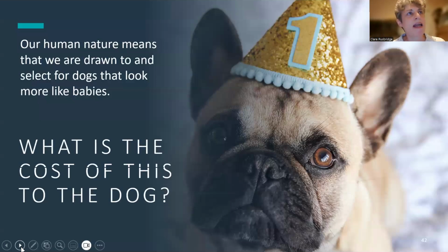And the problem is that our human nature means that we are drawn to and select more for dogs that look like babies. And this is just our human nature. We like animals that have a nice round forehead, eyes that are kind of binocular. So the dog's eyes are normally on the side of their head, but binocular means they're forward facing, that their nose is perhaps lying between the eyes when we look at it, that little cute button nose. And a very appealing expression. In fact, we've selected dogs that have eyebrow movement. Eyebrow movement is not seen in wolves, and that's because dogs have evolved with domestication because of our selection to have more expressive faces. But what is the cost to the dog?